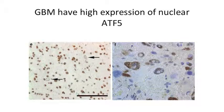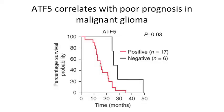Can we look at GBM? That's what they looked at next. In 29 GBMs, they saw expression of ATF5 in every single one of the GBMs, and the vast majority of cells had nuclear expression of ATF5. This is a study from Michael Green at the University of Massachusetts, in which they found that ATF5 correlates with poor prognosis in malignant glioma.